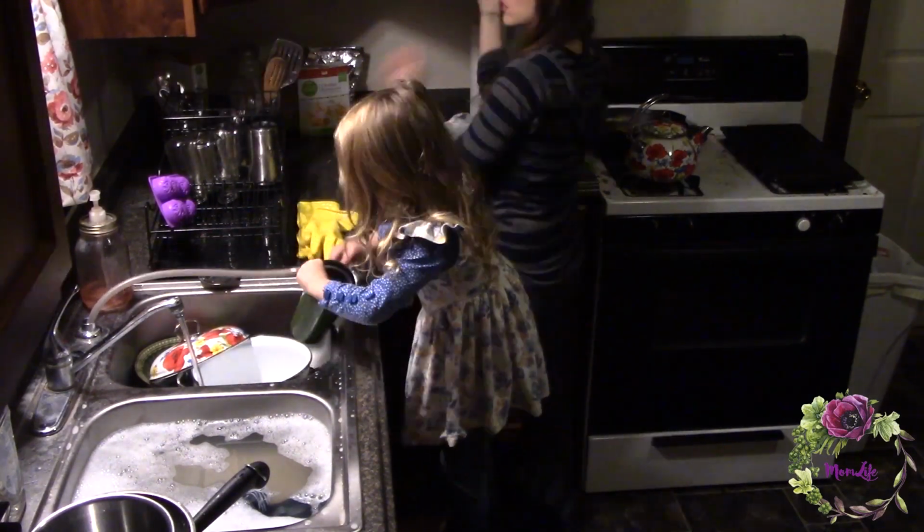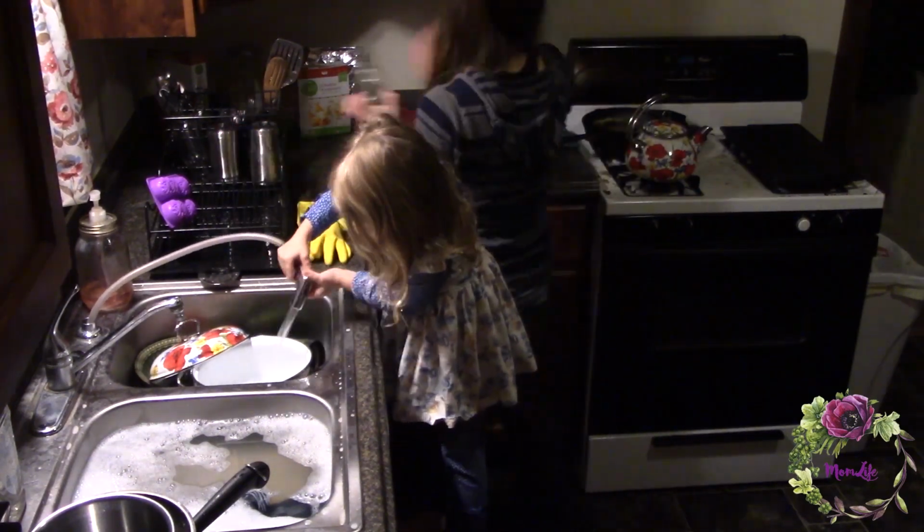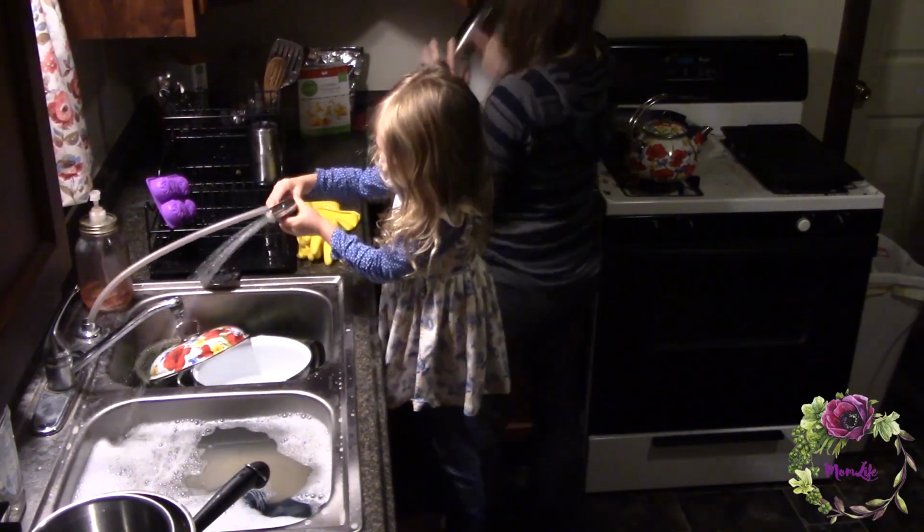For Christmas this year, we bought Riley her own little toy sink with dishes, and the sink actually has running water, so I know she's going to enjoy that.